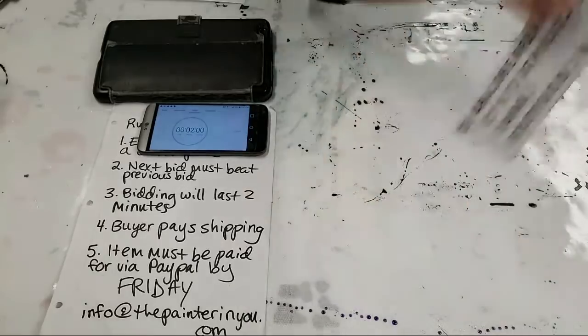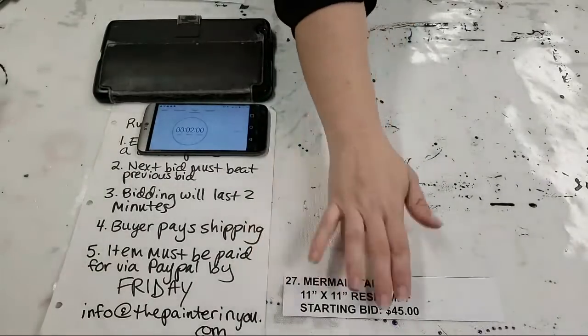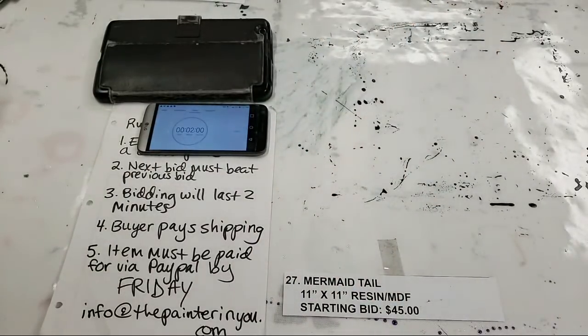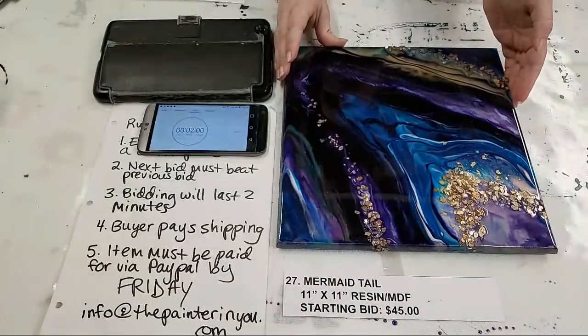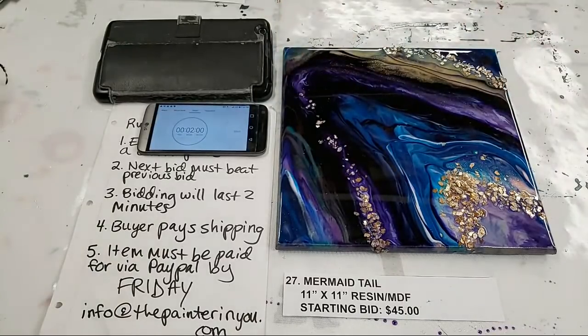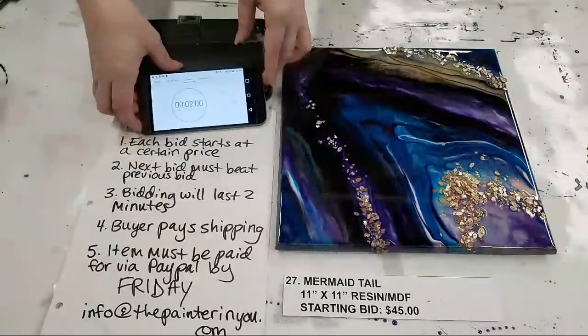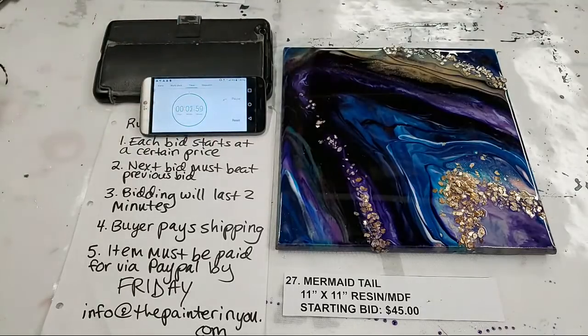Okay, so this next one is also a resin, and it is called Mermaid Tail. It's 11 by 11, and it is on MDF. I named this one myself. Johnny wanted to name it something else, but I won, because to me, it's totally a mermaid tail. All right. We had a whale tail, and now we got a mermaid tail.